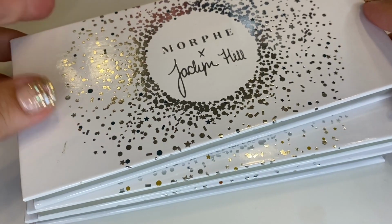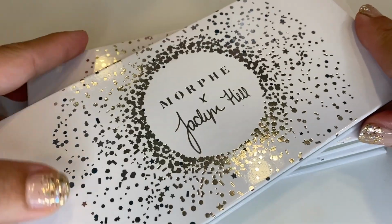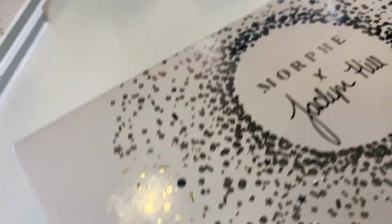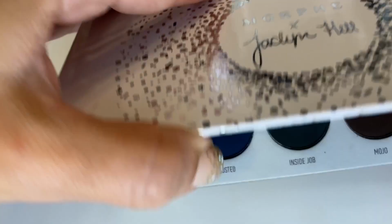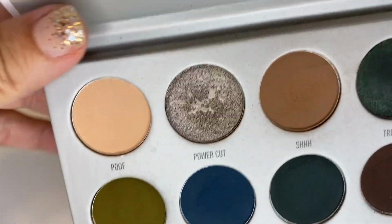Next up, I have my Morphe Jaclyn Hill Vault palettes. I have 3 of the 4 by choice. The first one I bought myself was this Dark Magic because I love greens.